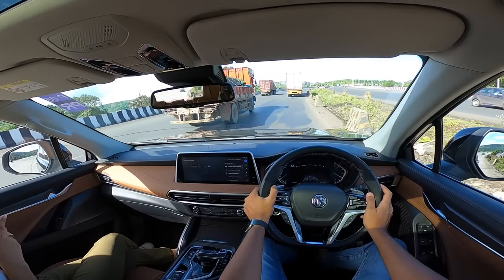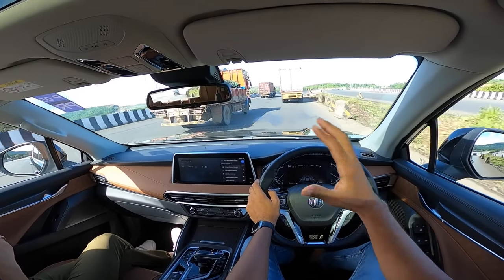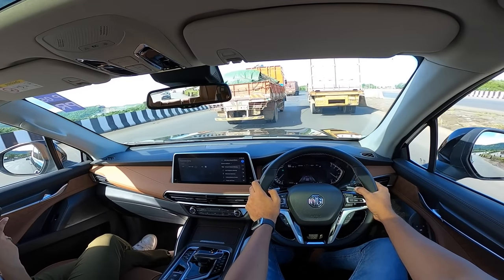Now, the elephant in the room is, what does this car compete with? Because obviously, MG is trying to pitch it against the Toyota Land Cruiser Prado. And of course, the Jeep Grand Cherokee as well.